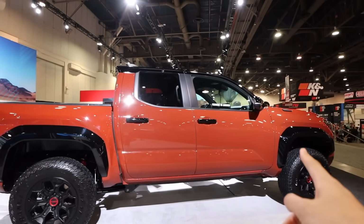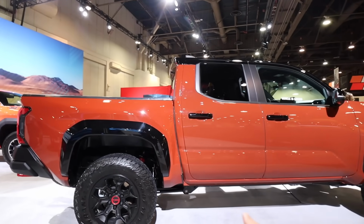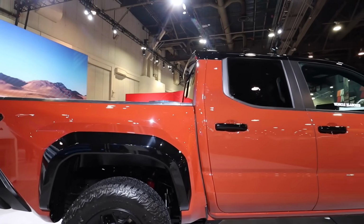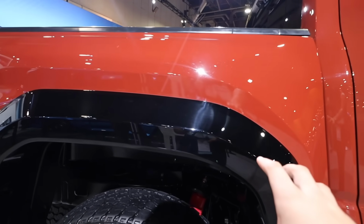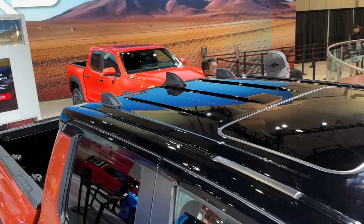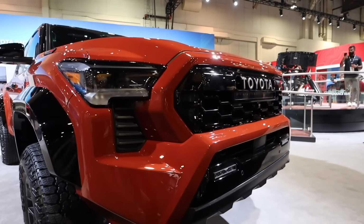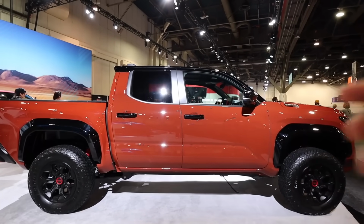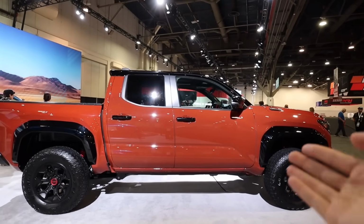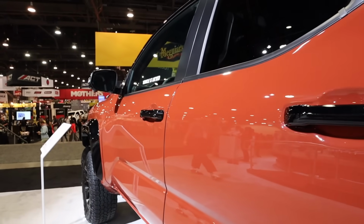I think another interesting pro-specific styling choice I've seen on a lot of them is the glossy black finishes. Obviously, you could see them here on the fender flares, but you can also see it here on the roof. Same with the grille and the front part of the bumper as well. I think it's an interesting styling choice. It definitely is bold. I like the way it looks, but I want to know what you guys think in the comments down below.